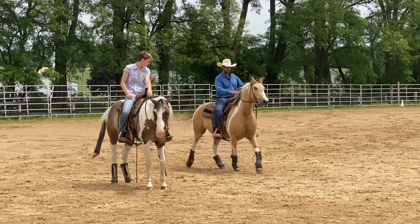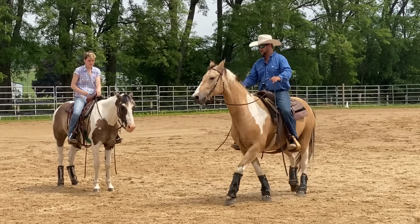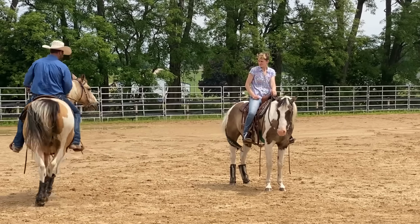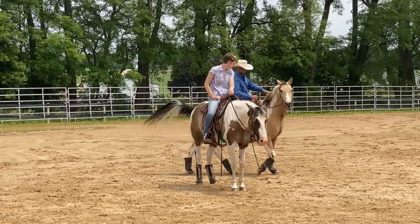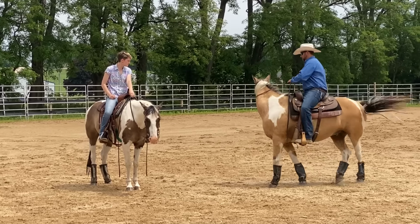So what I'm gonna do is I'm just gonna work him around Avery here a little bit. And I'm just working on bending him and just asking him for some softness here, through his ribs and bending him here. But notice I'm using Avery as bait here with her horse, Diesel. And then I can do some changes of direction.